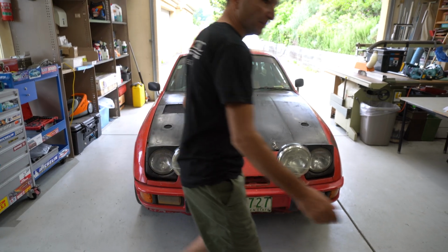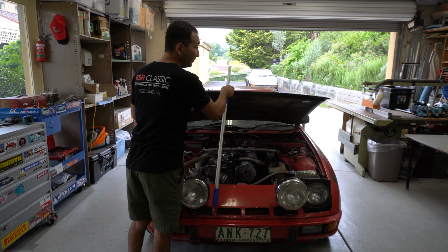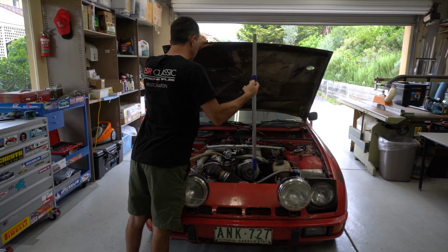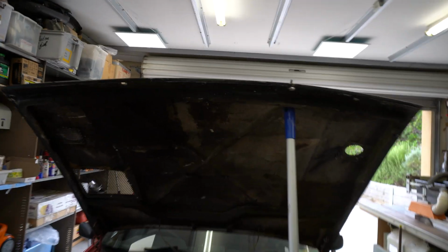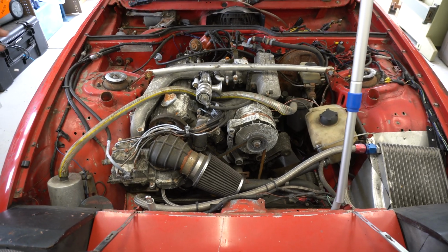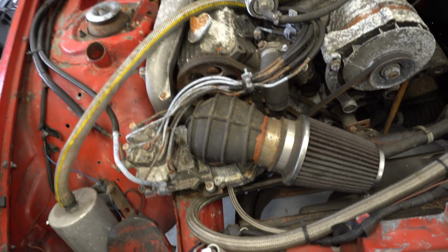I guess we'll open this up. I'll just grab that. So the original bonnet is fiberglass, and this car has remained very, very original from back then. This car's never been really changed or modified, apart from the engine. So it currently has a turbo engine setup. Yeah. So that's not the way it was in the rally.